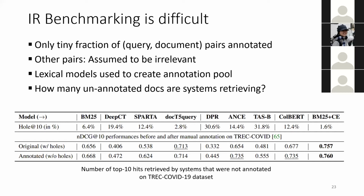And also your benchmark has to evolve. So when new types of architectures, new types of retrieval systems, like these embedding-based retrieval systems pop up, you have to include them in the benchmark to provide a fair benchmark to new systems and to show which systems are actually good and which systems are not so good.